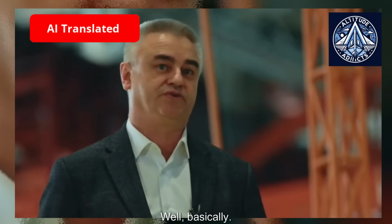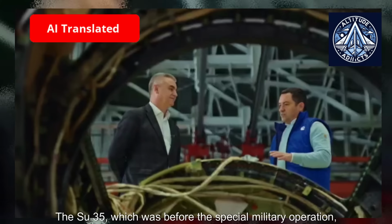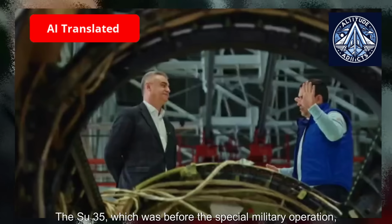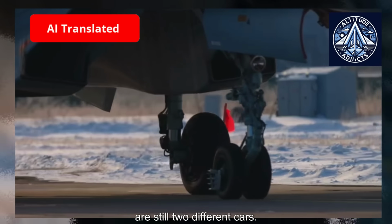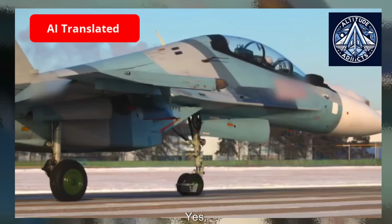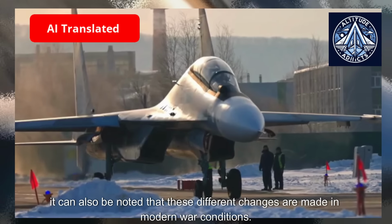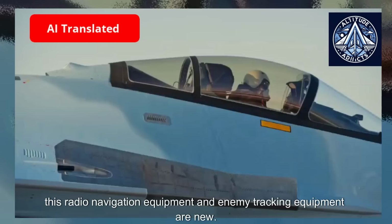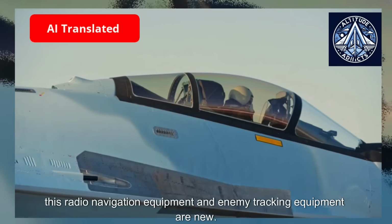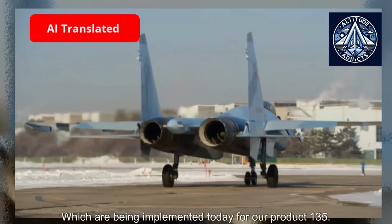Well, basically, it happens daily. That is, the Su-35 which was before the special military operation and the Su-35 which you are now producing are two different cars. Yes, it can also be noted that these changes are made in modern war conditions. Today, radio navigation equipment and enemy tracking equipment are new. These are the moments being implemented today for our product 135.